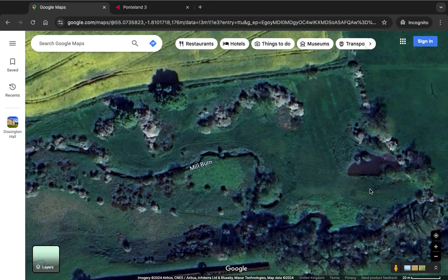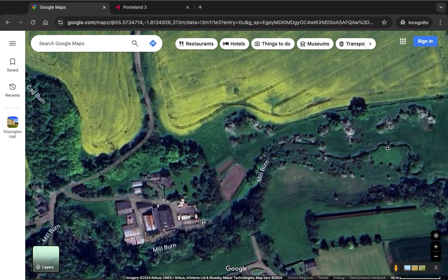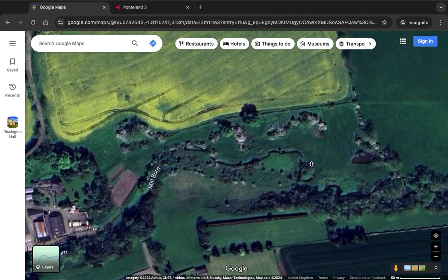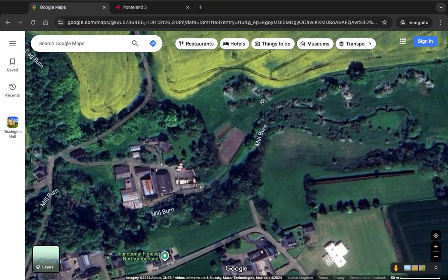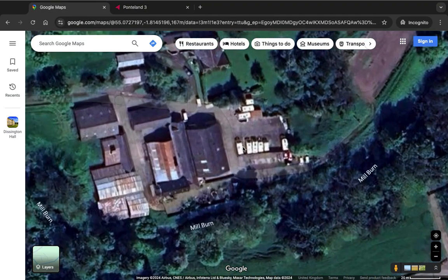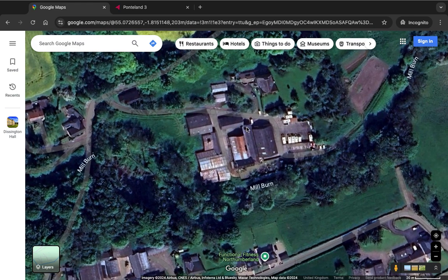Into this bit, which is a really nice bit. It's sort of little Mill Burn here. Yeah, it's really nice, sort of green, enclosed area, a bit of a dip down here, so it feels like you're almost in a valley. Then you pass through this little farm bit. I think there's some sort of Volkswagen, I don't know, repair shop, sort of refurbished cars, and a few old camper vans. Always nice to see.